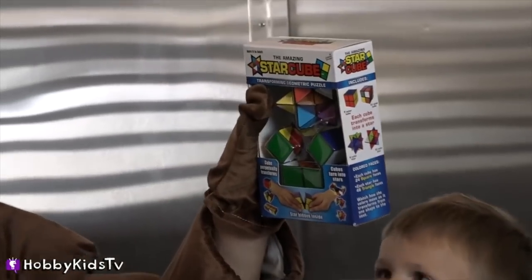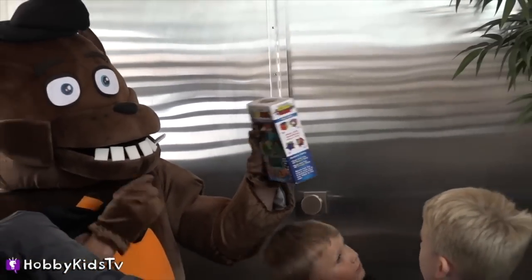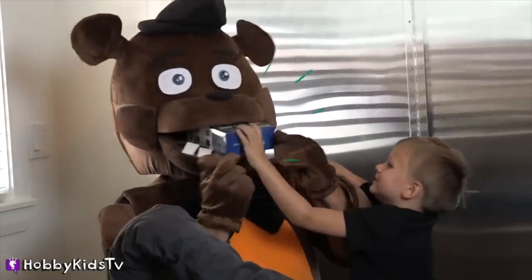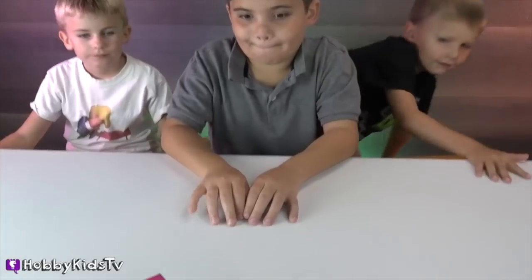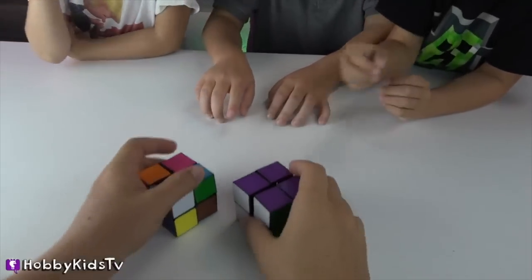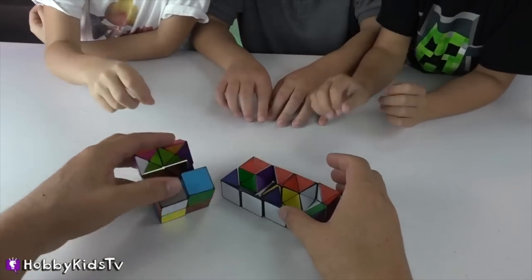Star Cube! That looks fun. Maybe when I get untied, we can play that. No, don't eat it, Freddy! Bad Freddy. Hey, Abby, I have these things for you right here. See these? Alright, I know they only look like blocks, but check it out. They open up. Whoa.